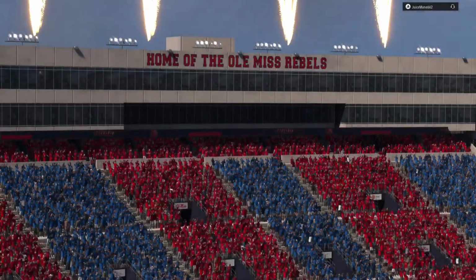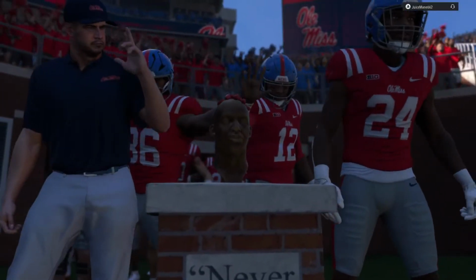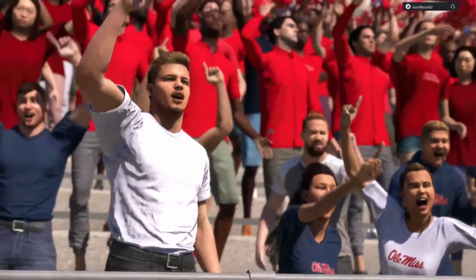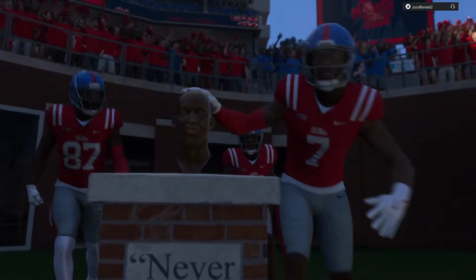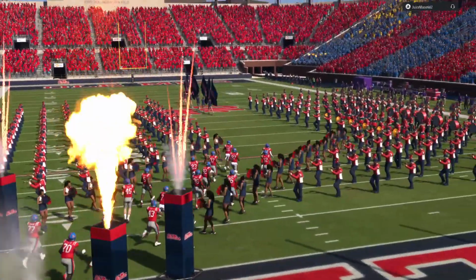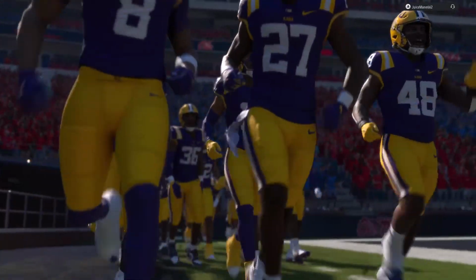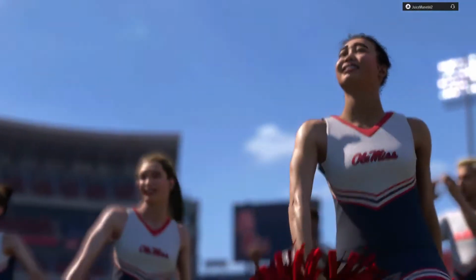Magnolia Bowl. Often overlooked in the pantheon of great rivalries, but this has always been fierce, and both of these teams know if they survive and advance from here, a host of opportunities lie ahead. Welcome to Vaught Hemingway Stadium, home of the Ole Miss Rebels. As we'll see, a squad from the Big Ten, the LSU Tigers, taking on the 14th ranked team in the land, the Ole Miss Rebels.